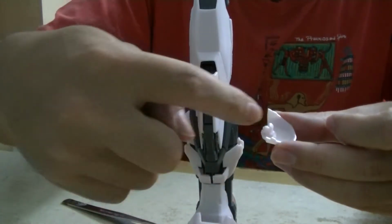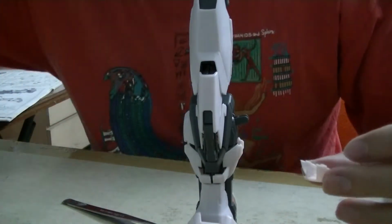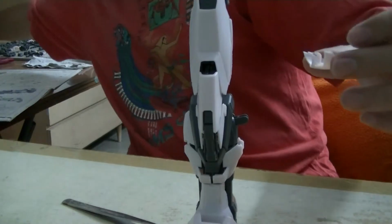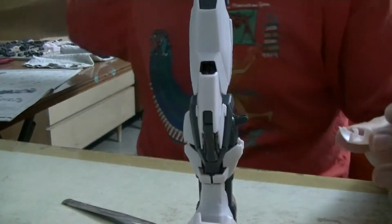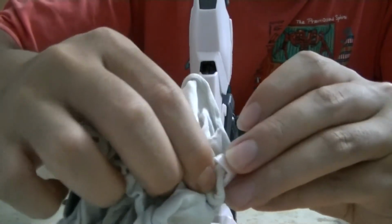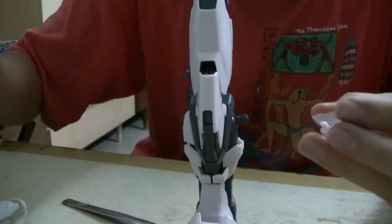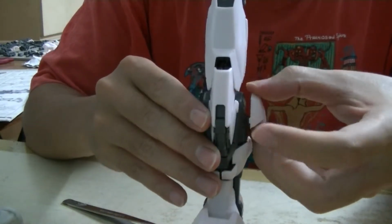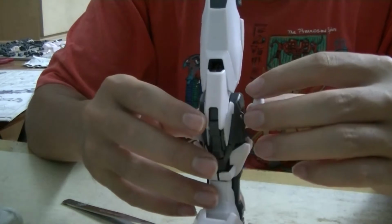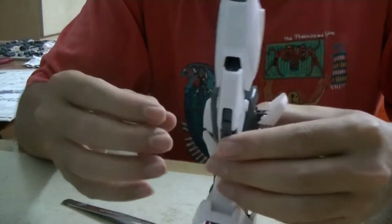Sometimes when I was trying to put it in, I needed to put some all-purpose oil so it would be easier to go in and out. Once I've put all these plastic things together, I would refrain from taking it back out because I'm afraid it will snap. So the gimmick is you can open it like so, and it happens on this side as well. This one also can.